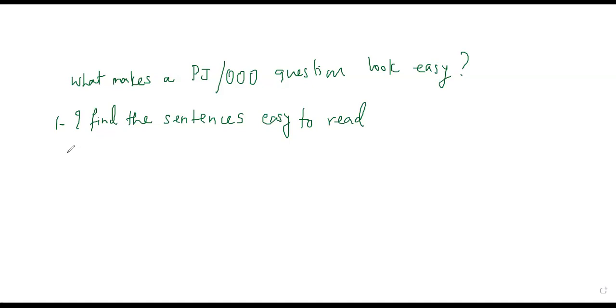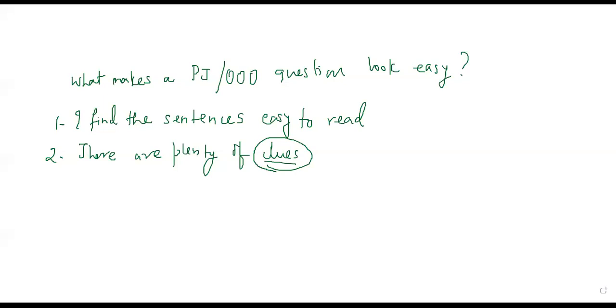Secondly, I find the sentences easy to read. The second is there are plenty of clues. है ना? अब मैं clues की बात करूंगा आपसे बाद में. ये clues क्या होता है? This becomes basically the point of evidence. I will tell you how to use. हाँ, I will tell you. So पहला काम क्या करना है? I find the sentences easy to read. There are plenty of clues. Clues बताऊंगा क्या होता है.